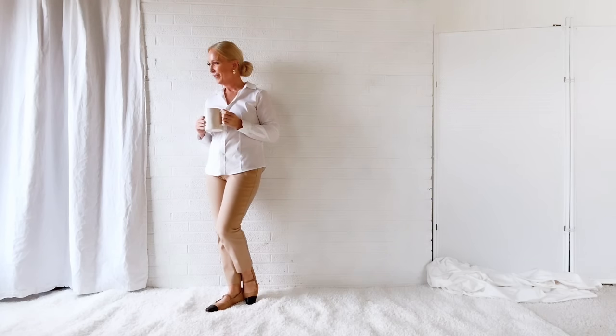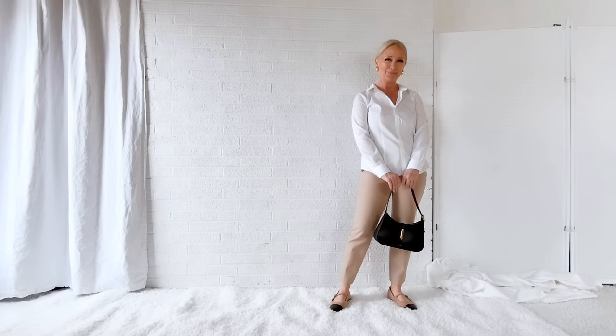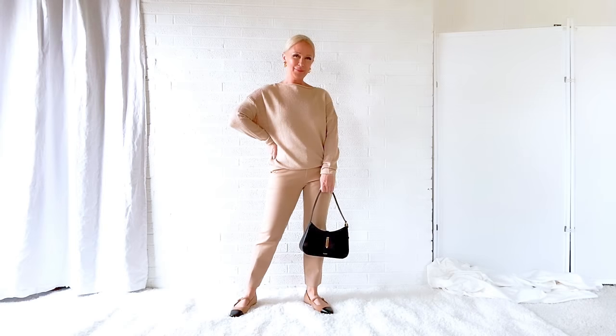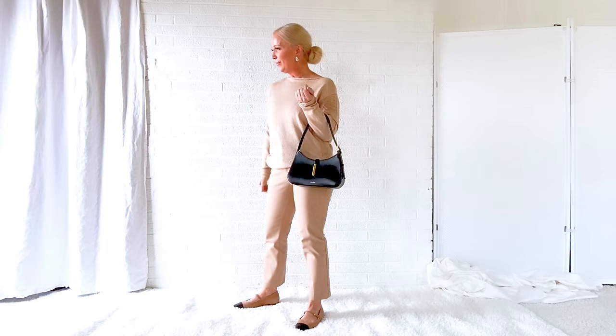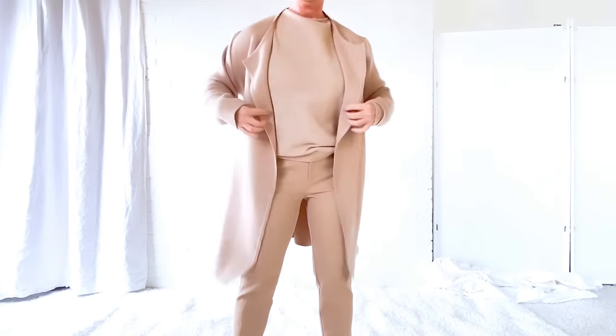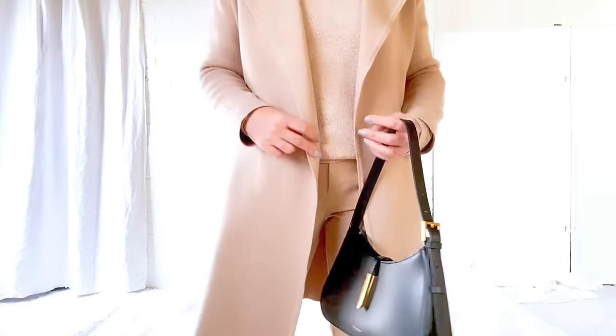The pants in the warm neutral color here pair nicely with the white button-up shirt. I'm going to show you how it looks in a monochromatic outfit with the warm neutral sweater. Just a very chic and stylish look. A monochromatic look is also lengthening as well. And then layer the coatigan over top for warmth. Again, this is that lengthening, very chic monochromatic ensemble.